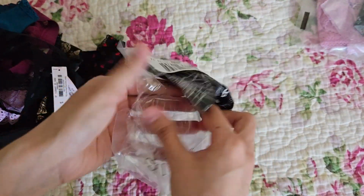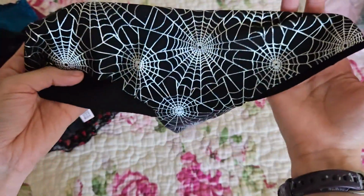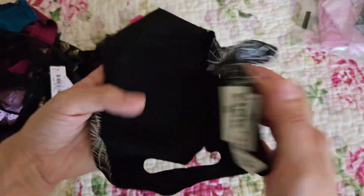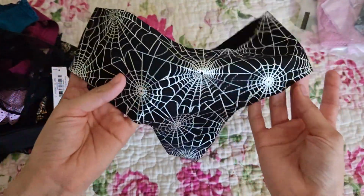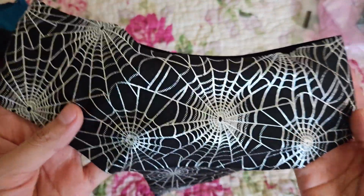Ooh, this one reminded me of Halloween. I think it was specifically called the cobweb one. So I thought, ooh, this one's really cool. I can wear it for Halloween. Here's the back. I don't think this one has any lace, which I kind of like about it. I don't know how well this spiderweb design is going to keep it. It looks slightly metallic or shiny when you look at it.